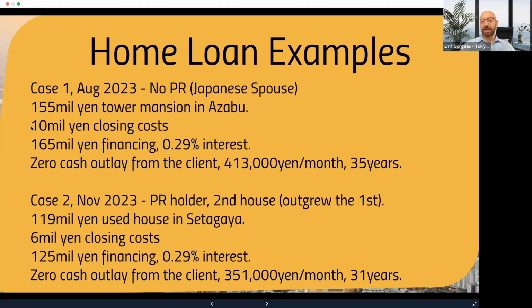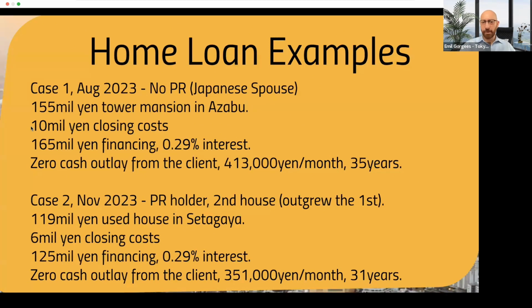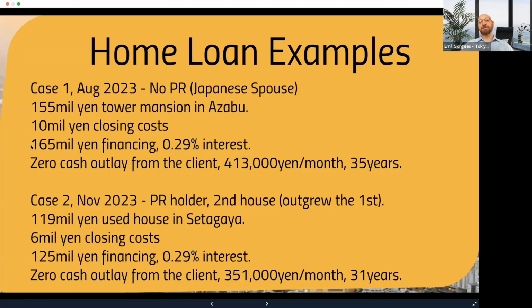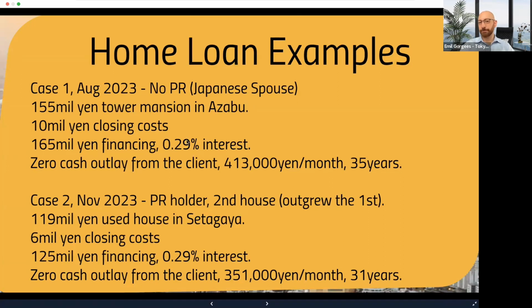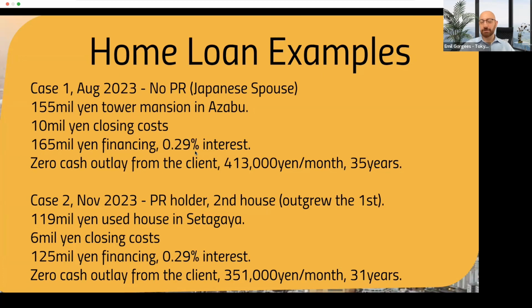The closing costs came to just about 10 million yen. So he borrowed 165 million. Okay, so 100% of the property cost plus all the closing costs. So there was no money outlay from him at all. And the interest rate was 0.29. Okay. And the repayment terms are 413,000 yen per month, and that's over a 35-year loan term. Okay.